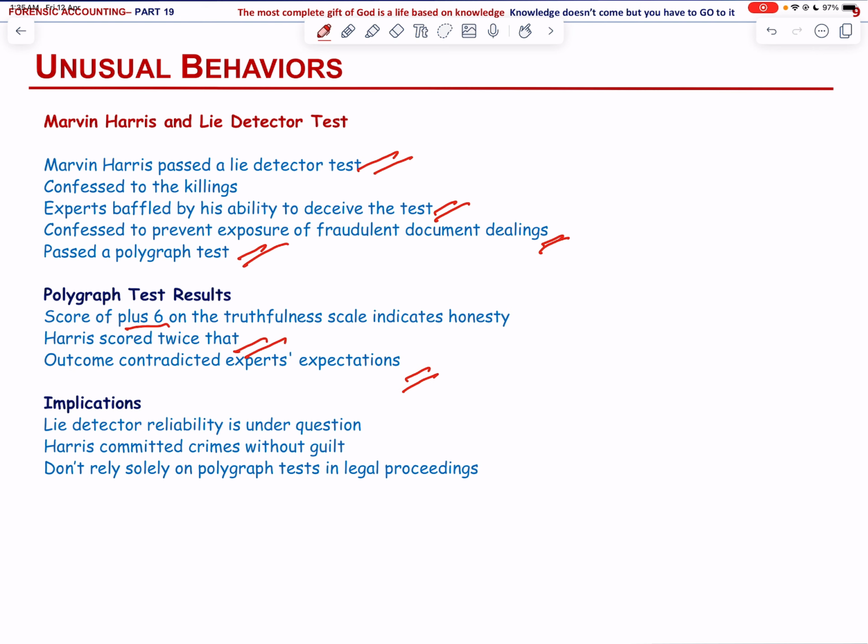Harris' ability to deceive the lie detector test raised questions about its reliability. Lack of remorse or conscience allowed Harris to commit crime without guilt. This case highlights the limitations of relying solely on polygraphic tests in legal proceedings.